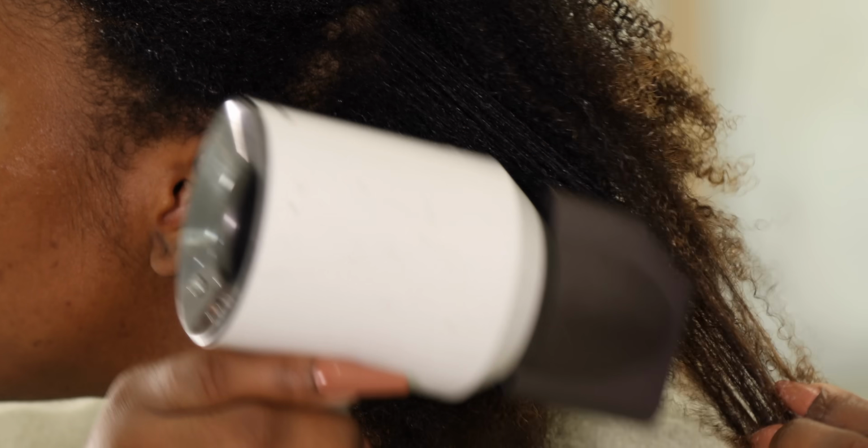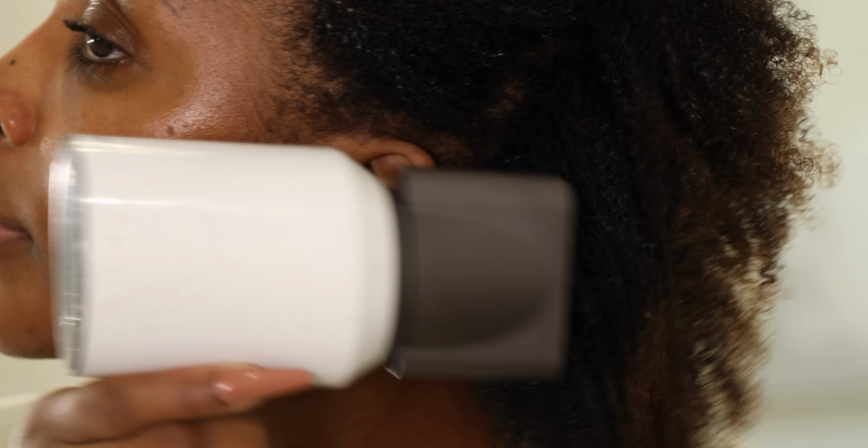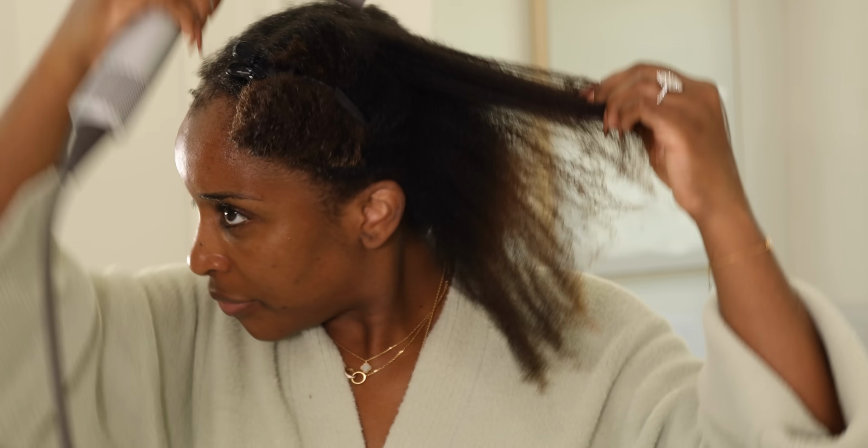I don't normally apply heat on my hair. I'm only doing light heat because my stylist was coming in like 40 minutes. So it was go time at that point. But normally I would just wait it out, do it on cold. It takes forever, but I did blow dry my hair since my stylist asked me to.